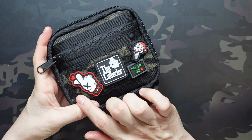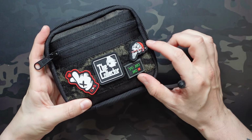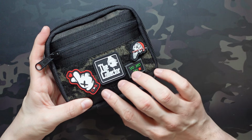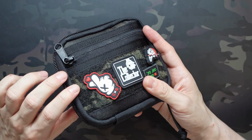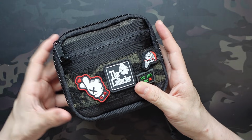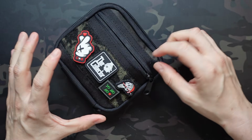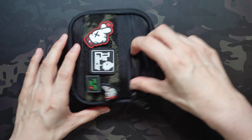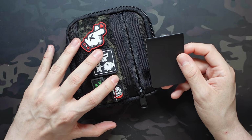On the back, we have this 2-inch strip of that hook and loop Velcro panel, and that does go the full width, so you can throw some patches on there or just leave it patchless and keep that multicam black look. The hook and loop itself is also multicam black, so it blends in well with the rest of that pouch. YKK zipper again right here, and just like the front pocket, this one does suffer from that extremely tight fit because of the items on the interior.